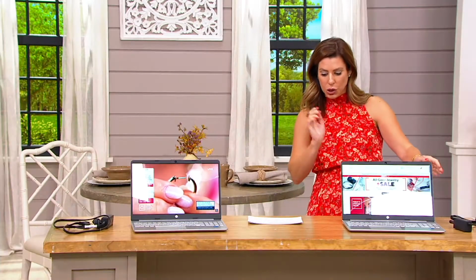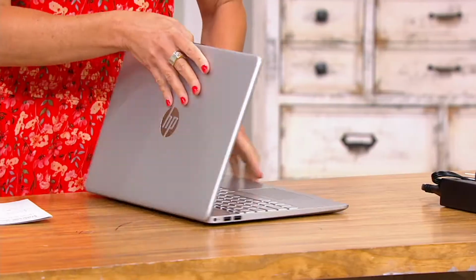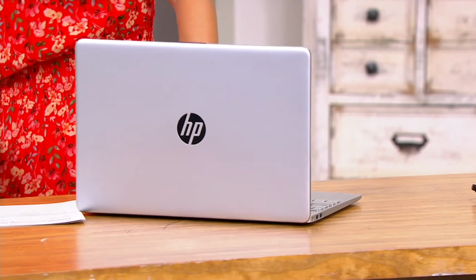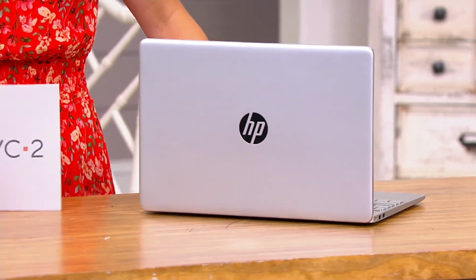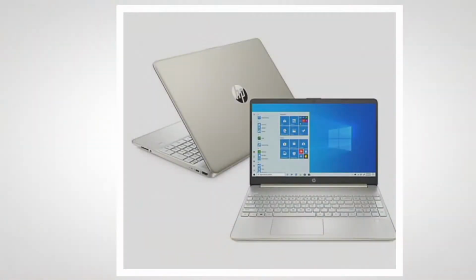So let me show you the colors that we have here. This one is the silver. And we'll show you the other colors that we have available on .com. We also have a gold available. And then we actually have a blue that I believe is on waitlist. Okay, but I have a note that it's on waitlist. Is blue on waitlist? We're going to find out for you.